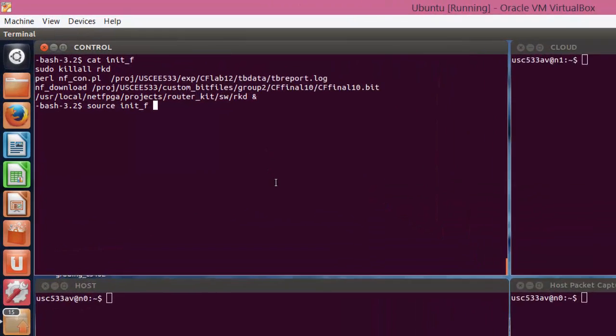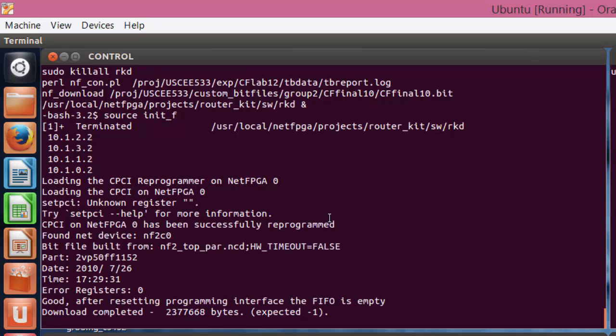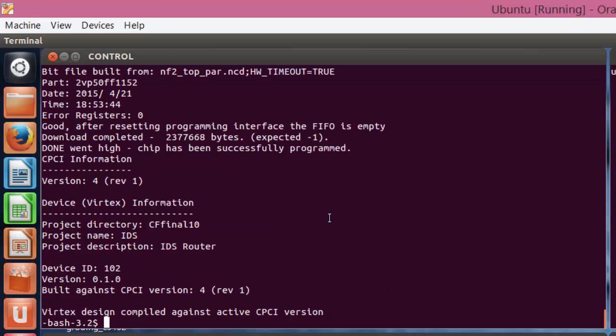First step is to set up our cloud system environment. Here, our NetFPGA's network interface is configured and we load the bit file generated through the Gen 6 server into our NetFPGA. We have already compiled the binary file for the front end core of our system. Let's just load it.